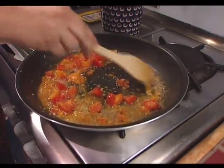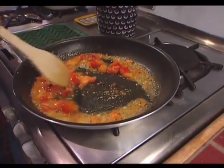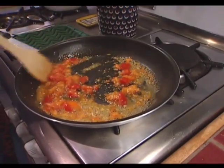Now let's put a nice little punch in here with capers. Capers add a lot of flavor for a tiny little ingredient. Okay, and the olives.